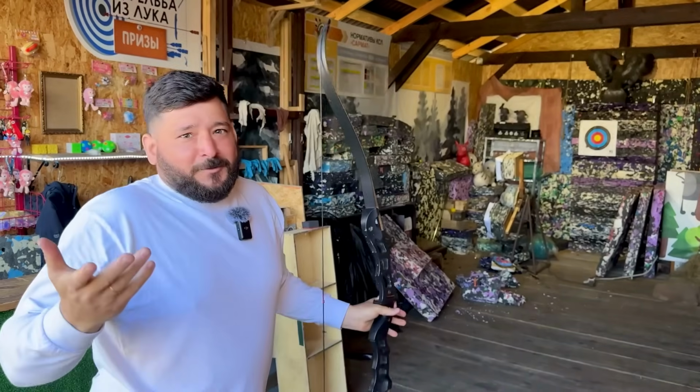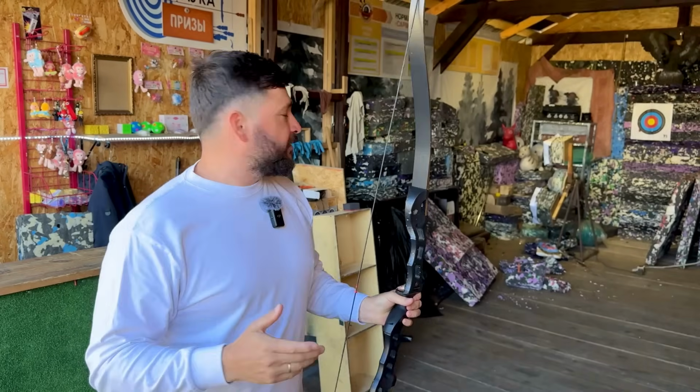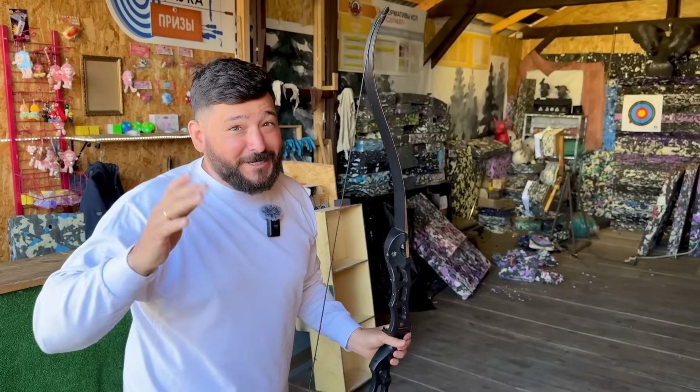Okay. Well, I learned from what he told him. Simon got instructions. I just paid a little bit of attention on how to draw the bow. I tried my best. Now let's go to Patriot Park here in Irkutsk.